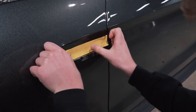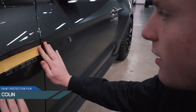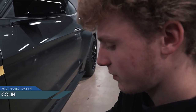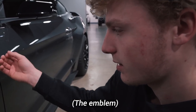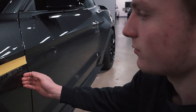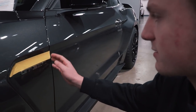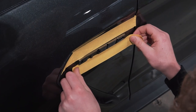Gotta make some templates for this. So what's the template for? So this is for when we put the PPF on, we like to go under it and not cut around it. So pull this off, get the PPF under, then the template will know exactly where to put it in place by lining up with body lines and areas around it.